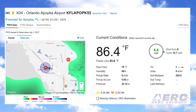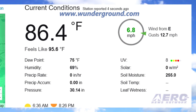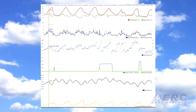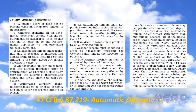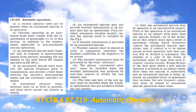SayWeather can also publish the weather information via Wi-Fi and the Internet to Weather Underground. It also provides the airport operator an historical weather archive and keeps a tally of the number of weather requests throughout the day. The FCC's Federal Code of Regulations addresses automated Unicoms at airports. SayWeather complies with these requirements.